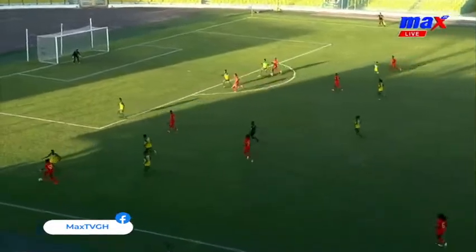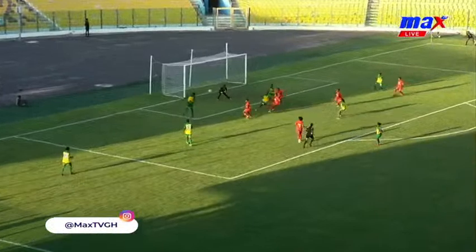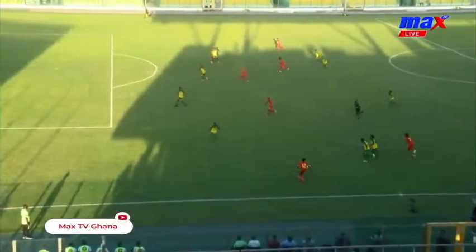Anastasia Echa, and Ghana on the front foot once again in the second half. Anastasia Echa with a cutback in. Another miss. And Evelyn Bedu herself knew that that should have been goal bound.